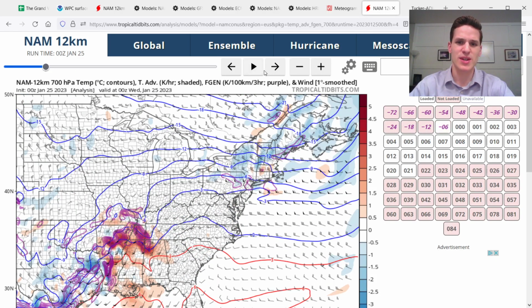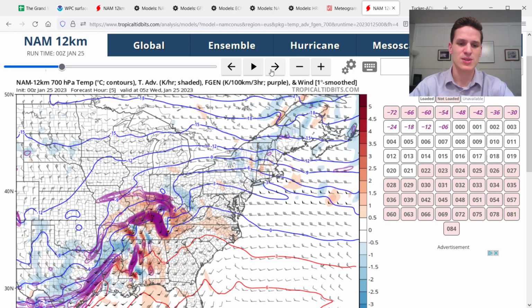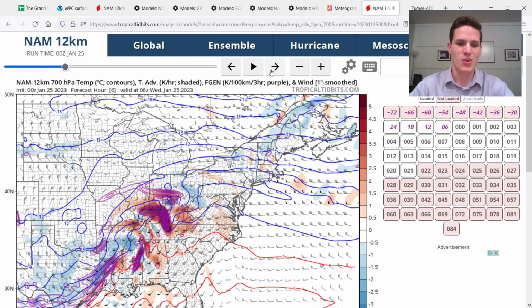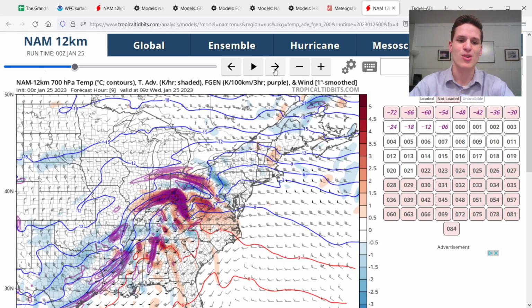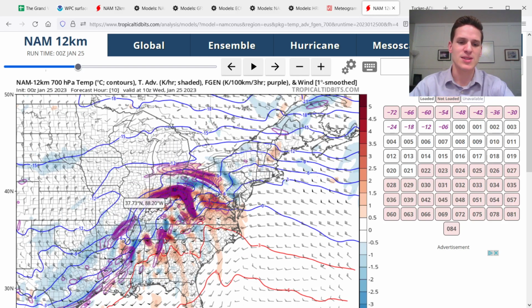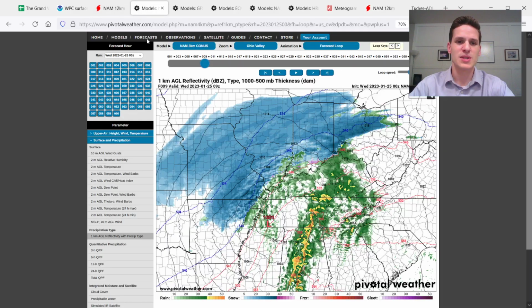So looking at this earlier, this is our NAM frontogenesis and temperature advection at 700 millibars. More importantly here than anything else, I was looking at the potential for a deformation band to set up, perhaps along the first wave of snow here. You can kind of see that over northern Indiana. I'm still waiting to see if that actually happens, but could be some locally higher amounts than forecast in some spots out there, but we'll see. You can see the main system still is going to be southern Indiana, and we certainly have what will be a very heavy snowfall. So let's jump into some of the timing here.